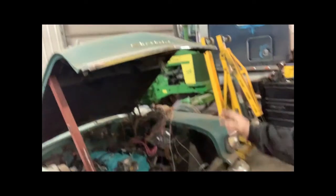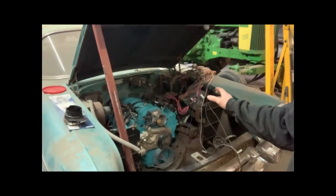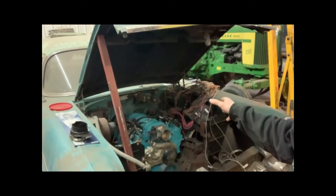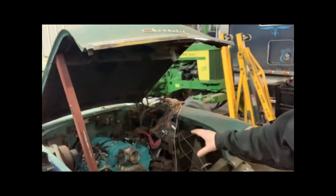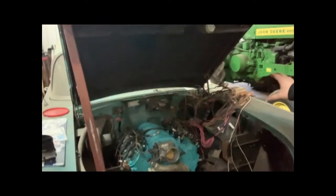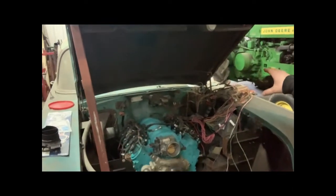So this is a 2005 5.3 with a car intake, so we've got to do accessories and stuff like that. And I'll show some more stuff when we pull the motor back out to finish the transmission cross member and that sort of thing. So the point we're at right now is the harness is done for the most part.